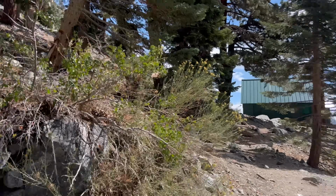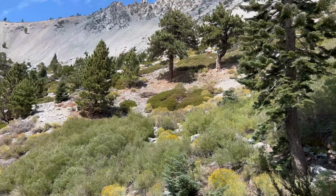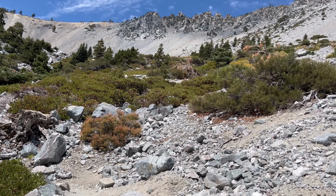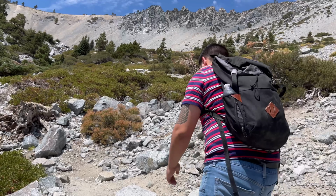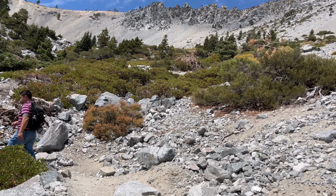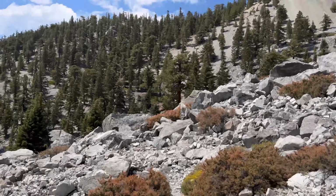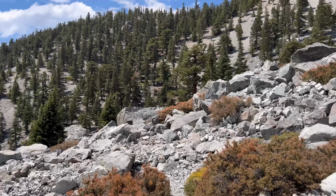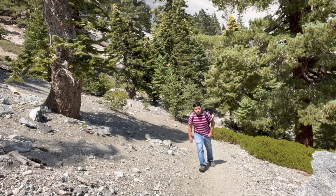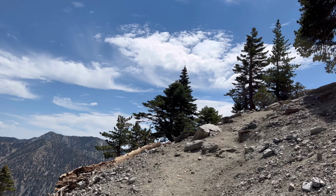Alright, so now we're going to leave that ski hut and then get back on the trail and continue our ascension to the summit. And it gets very rocky on the way up, at least at this particular point on the hike. And another trail sign. At this point, we've got about 1.5 miles to get there.